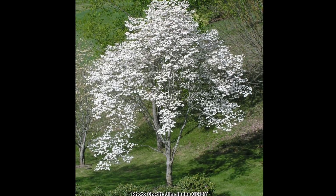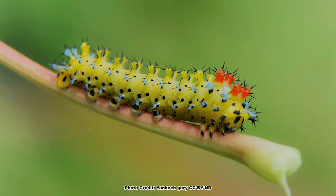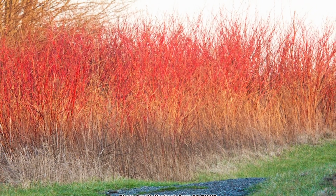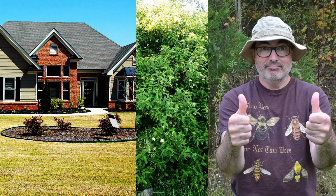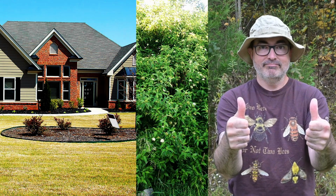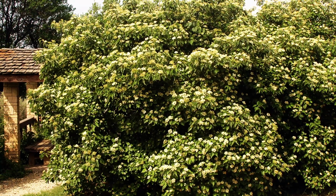If you are looking for a small native specimen tree for your yard that has four-season interest and is a powerhouse for pollinators, songbirds, and wildlife, the flowering dogwood is a great choice. But maybe you have a larger space you want to create some thicket cover in, or you are wanting a hedge to block the view of your neighbor's sterile turfgrass desert. If so, one of the shrub dogwoods in the genus Swida may be what you need.